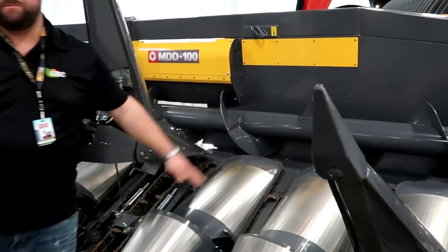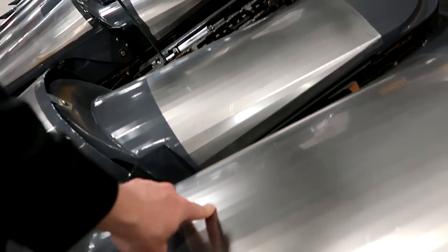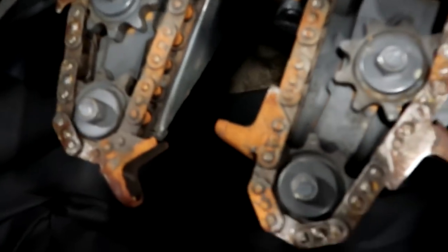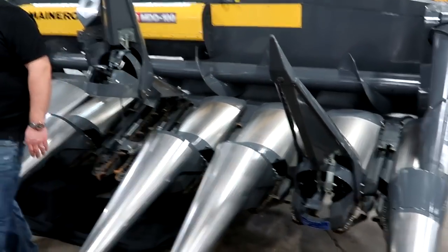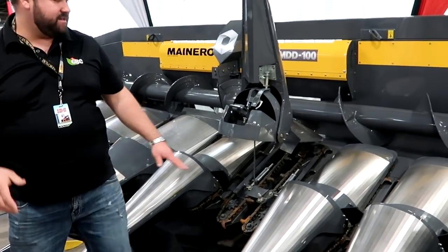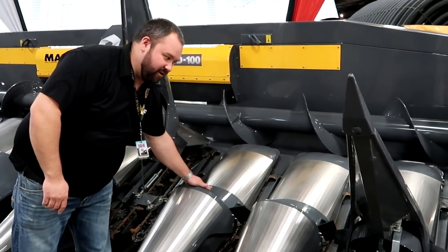This Monero corn header is built with specially shaped snouts and offset gathering chains to help minimize ear loss in awkward conditions when working around corners or at tough angles. Everything's so close together. And then the hoods, you can see how low the hoods are on the back. Normally when you got down corn, you're trying to get that corn, you're trying to lift it up. And then you get it to go here. It just sits there. You can't do anything with it. You need a corn reel. Well, that's why we got this so low.